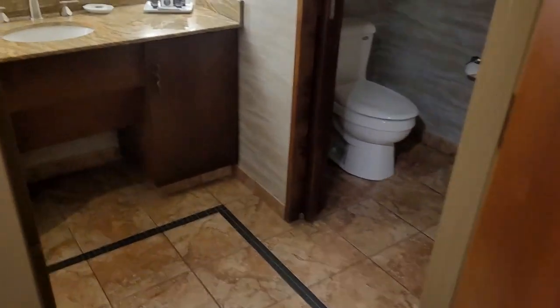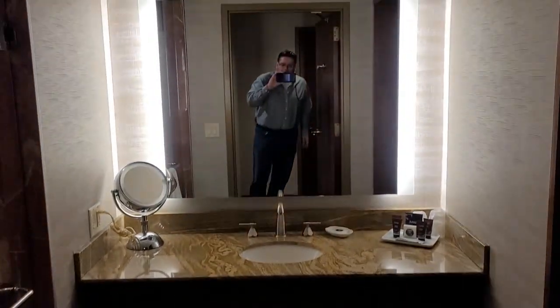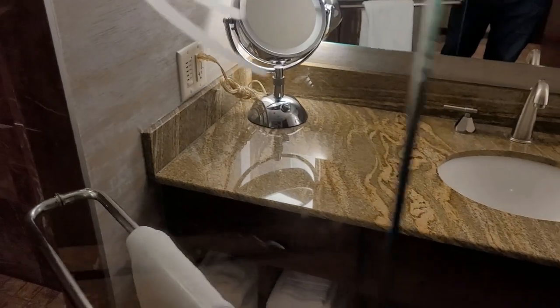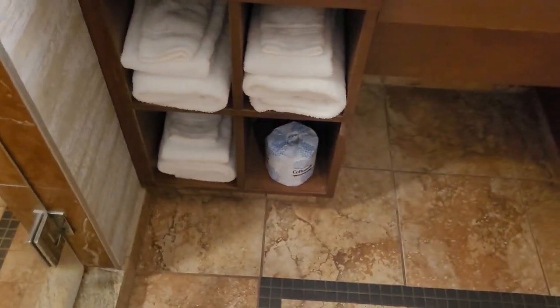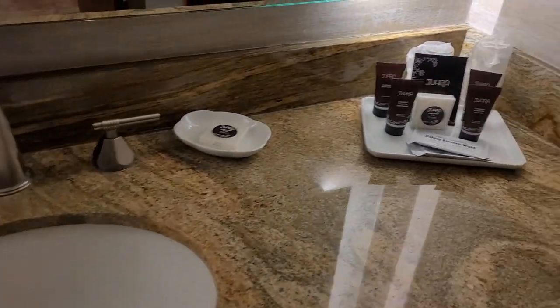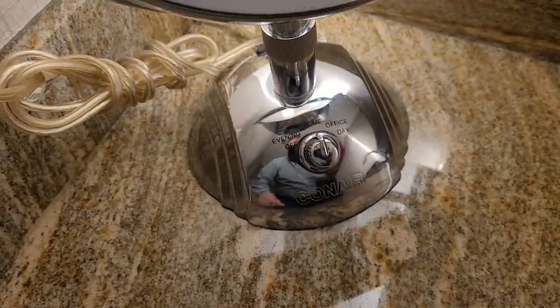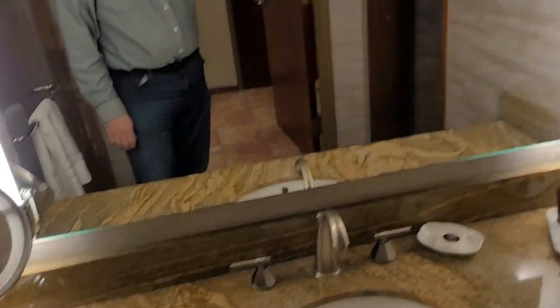And let's check out the bathroom. Oh, wow, very nice. Hey, that's me. Let's check out the shower here. Oh, nice. I like the color scheme. Marble. Very nice. Extra towels, toilet paper, nice sink with soap and shampoo, and a nice mirror there with, oh, look at that, that lights up. I'm sure people appreciate that.